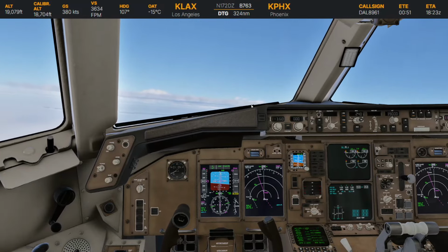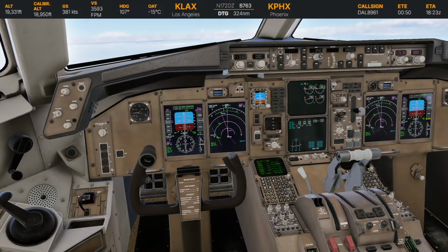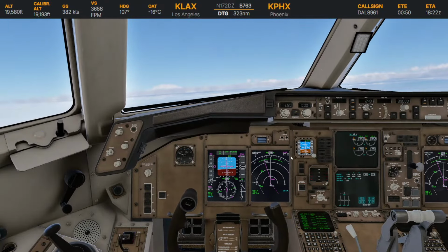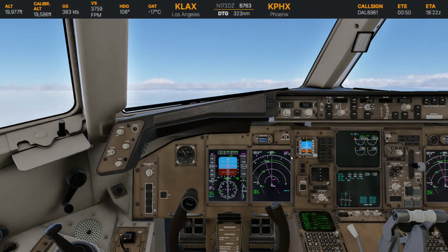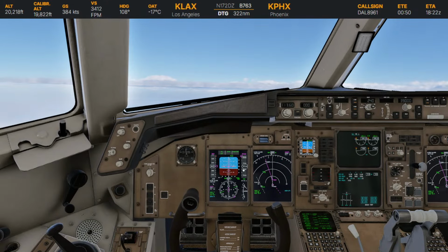But maybe general aviation, something like the King Air, you really enjoy VOR navigation with something like the King Air. All right, Baro standard, we are above 18, so let's do that here and here. There we go, altimeter is set to standard. And we continue our climb now to our cruise altitude. We're already at 20,000 feet. Very powerful engines there on the 767.